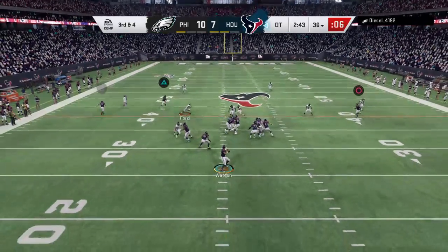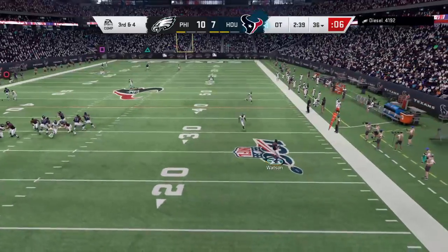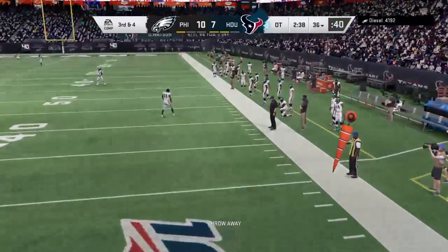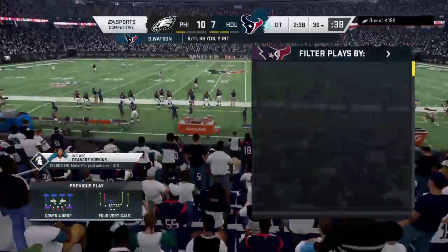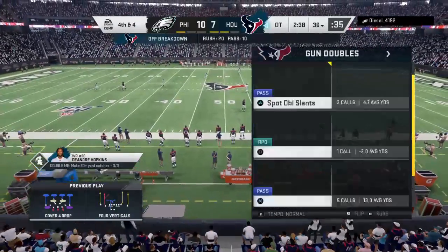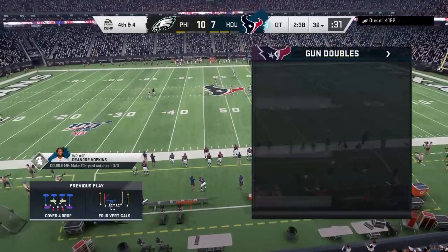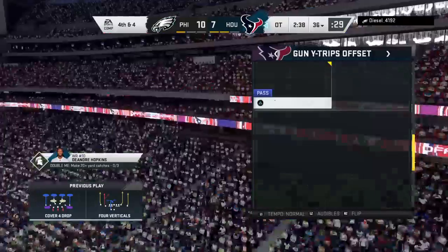Now Watson, his first throw of OT. Flushed out right. And he'll just toss it away. So he throws it away, and that brings up 4th down. They went with the dime look that time on defense, just flooded the field with defensive backs, blanketed everyone, took away all the passing angles, thus the incompletion.